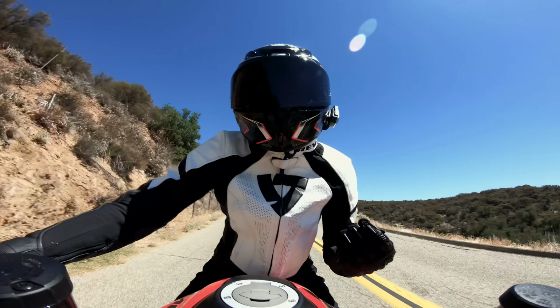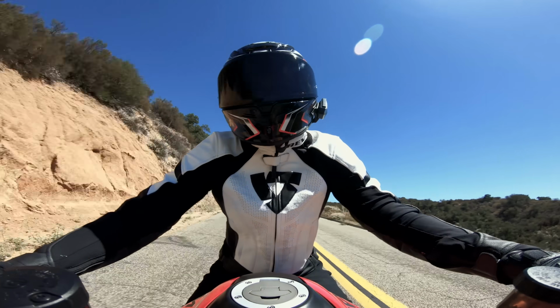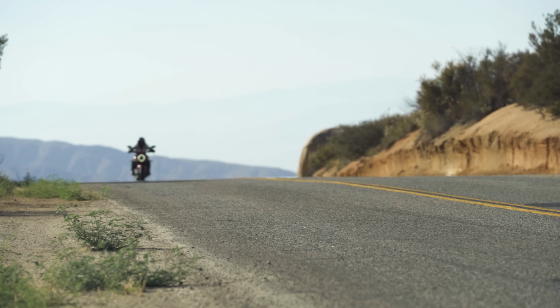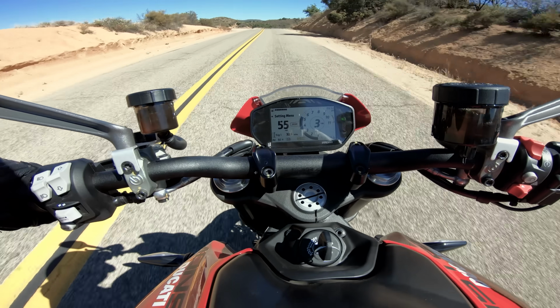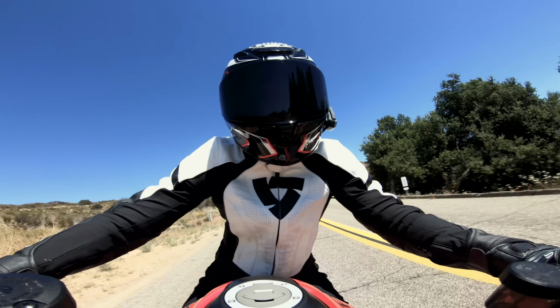Now, I always thought of the Monster as the entry bike into the Ducati family, but making 111 horsepower and 1,000 cc's, this bike's actually knocking on liter bike territory. And that's pretty big for a first bike or even a second bike. The power delivery of the engine is smooth and linear, and depending what riding mode you put it in, you have a lot of control over that power.